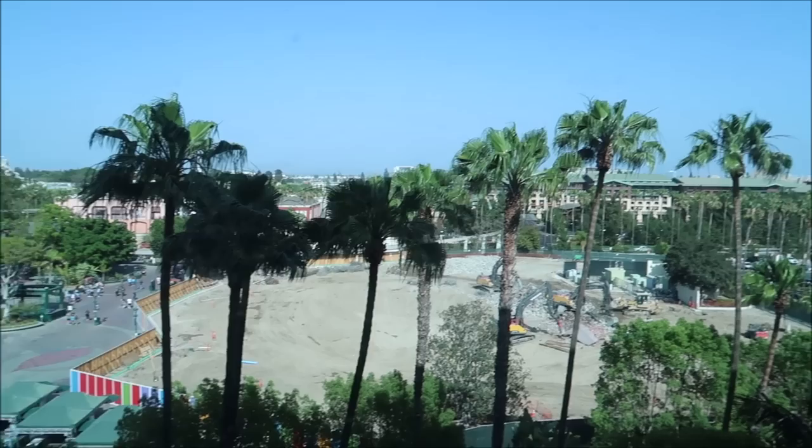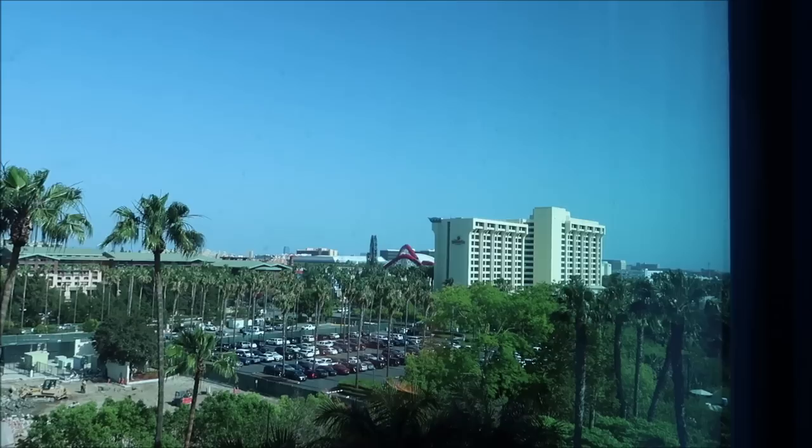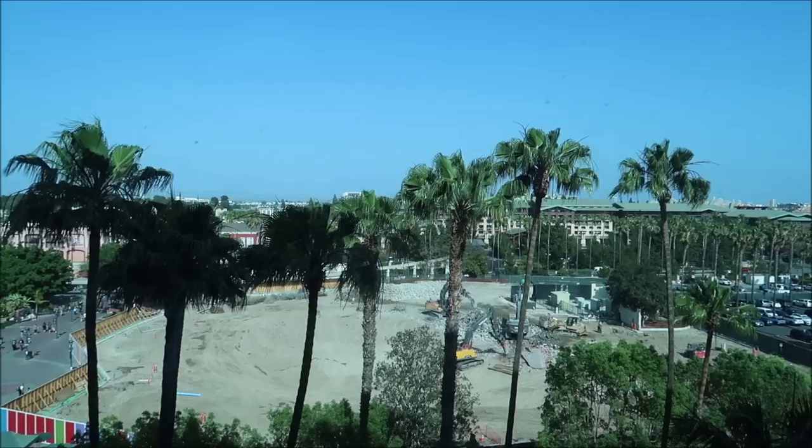But on the other side, over by Paradise Pier, you can see California Screamin', you can see the Incredicoaster and the Mickey Fun Wheel. I mean, it's still a very beautiful view, but right now at this moment, I wouldn't say it's premium, you know? Oh, and also I just noticed that there's little Mickeys in the carpets as well. You see that? That's pretty fancy.